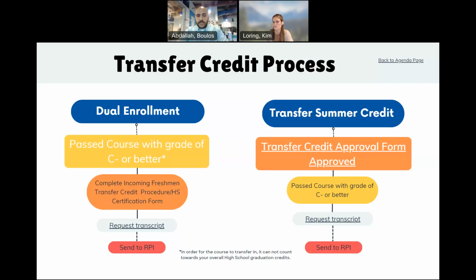So basically, if you took a class this summer that you wanted to use towards your college credit, like a physics class or a calculus class, for example, this is the form that you're going to need to fill out and have it sent to RPI, just as you did for the other credits as well.